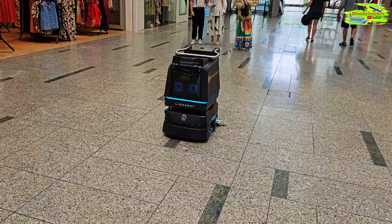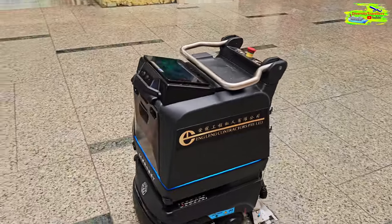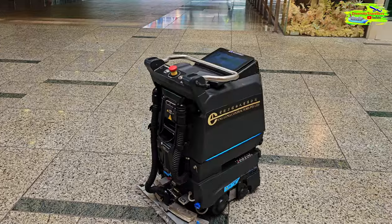Look who is coming towards us. It's a Lion's bot. It's a robot vacuum cleaner continuously cleaning the shopping mall, continuously cleaning inside different floors.